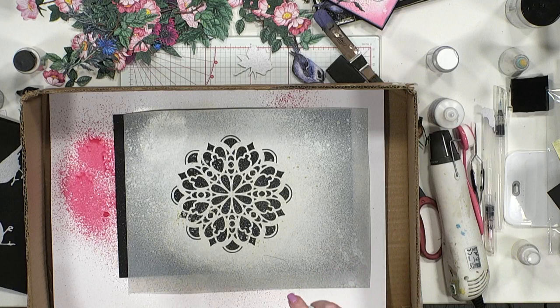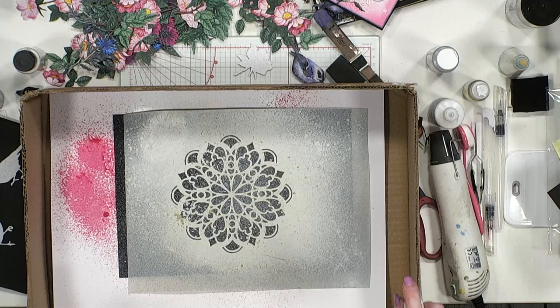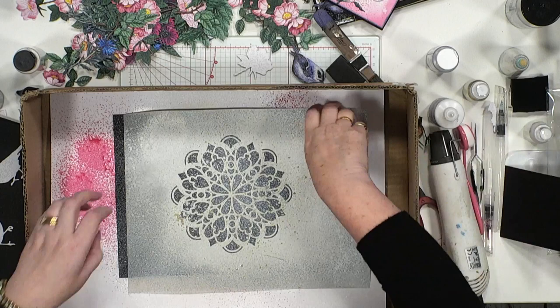Needs a bit more in there. And then I'm going to bring my white in. And we're going to add a little bit of this. And it needs to be metallics on black. The colours just disappear into it, but it's fabulous when you do this.